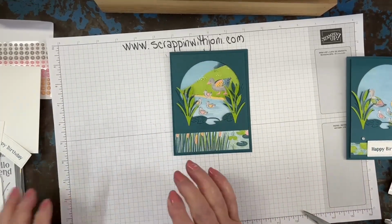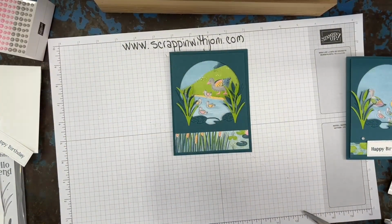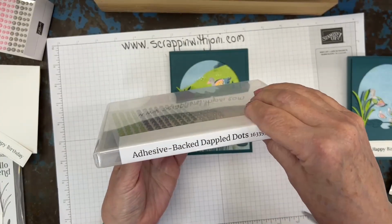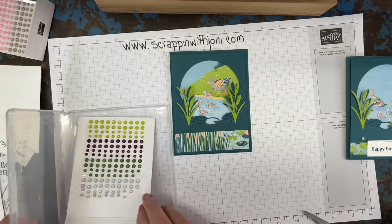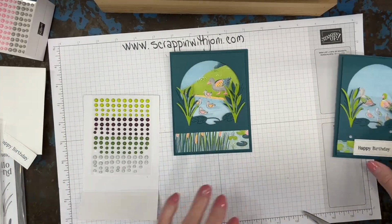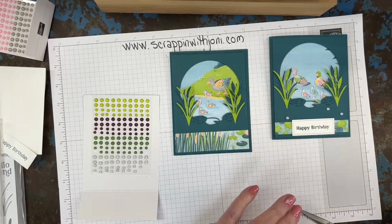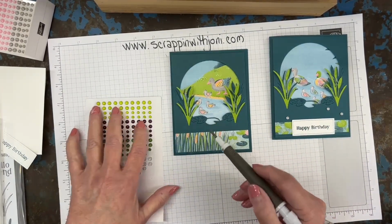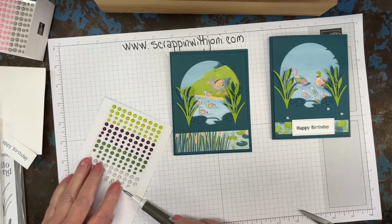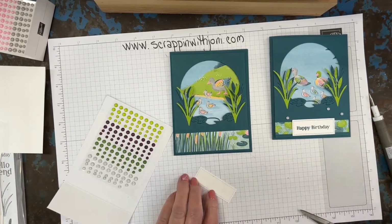Then the other thing is, like I said, I did not use these. I used these that are part of the Two Market Suite, adhesive back dapple dots. And they had a lot of colors in here. On this card, I did this more like water drops is what my thought was. But I could also grab the Granny Apple green ones, but I really like the idea of water drops. So, but here's what I'm gonna do first. Sorry, I'm gonna do the birthday greeting.